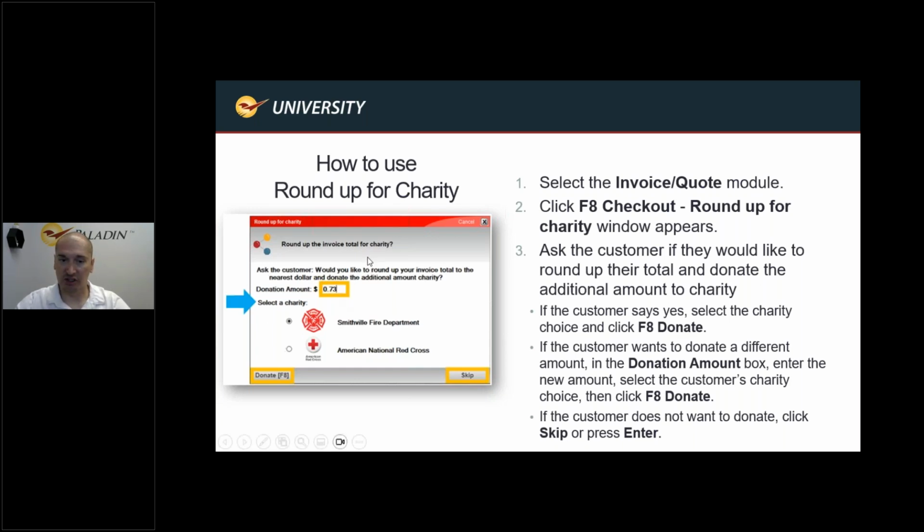If the customer wants to donate a different amount, you can actually do that as well. They can either just choose to do the roundup, where it takes the cents difference to get to the next dollar amount, and it will add that automatically. Or if they are feeling generous that day, hey, I want to donate $2 and 73 cents, or $2 even, whatever they want to do, you can do that. Input that right there in the donation amount window, and then hit donate, and it will add that in there.